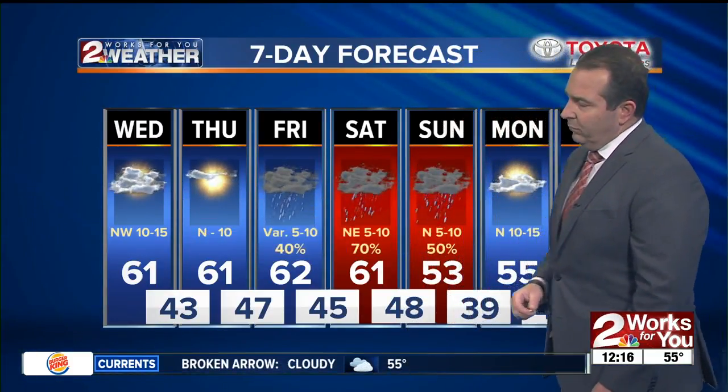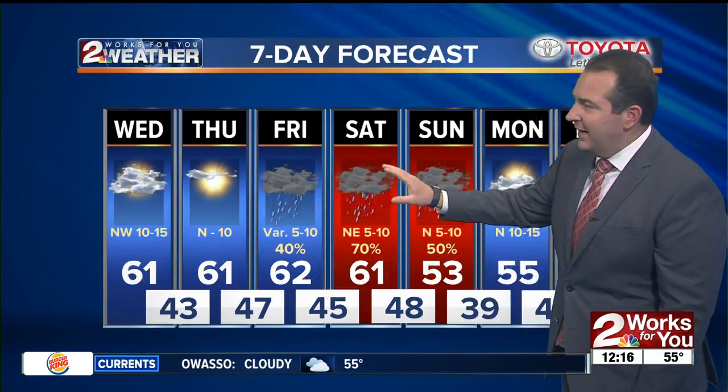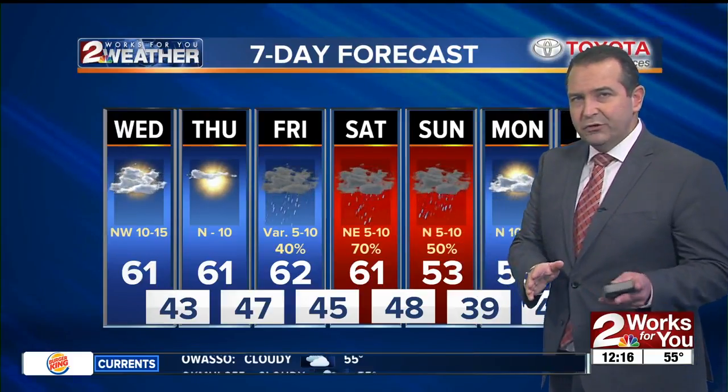For Thursday night, we will see temperatures not quite as cool. The clouds will start to increase Thursday night. Slight chance of a shower moving in Thursday night. Better chance of rain on Friday at 40%. Highs into the lower 60s. Best chance of rain comes in Friday night and Saturday, and that's going to be some moisture from the Pacific.